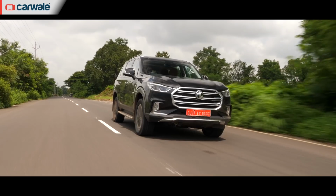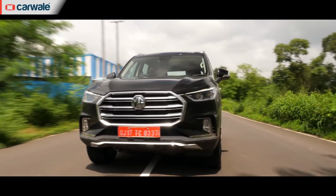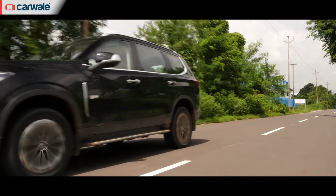Now of course it's packed with technology. It will be India's first level 1 autonomous car, in that sense that it has adaptive cruise control, it's got self-parking, things like that. So lots of bells and whistles, but MG should not get carried away, and they should price it at par with the other two, because the other two have great brand recall, which MG will have to build over time.